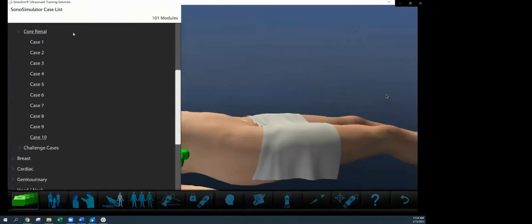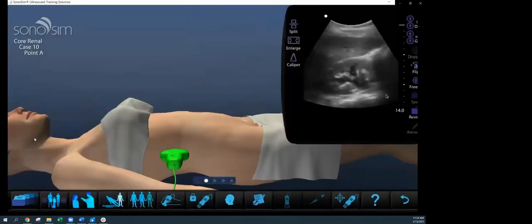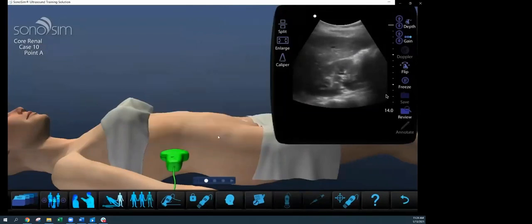First case I'll demonstrate is a renal case. I'll load case number 10. And here you get the case history. So I'm just going to take you through the workflow. So real patient, 30-year-old female with a history of kidney stones and allergies to NSAIDs, presents complaining of right flank pain, inability to void. We're asking the user to use sonography to acquire an image of the kidneys and the bladder and see if they see any pathology.